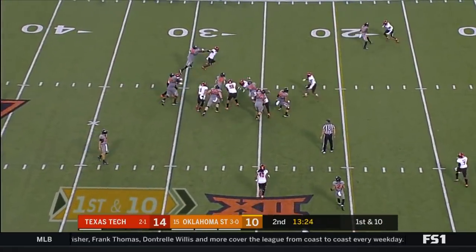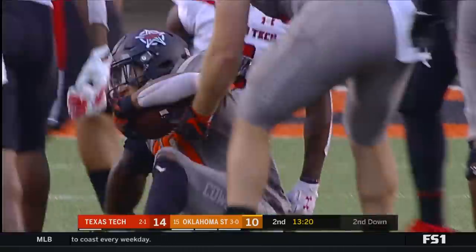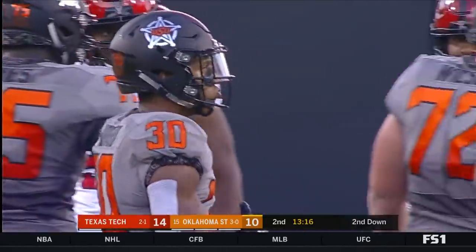27-yard pickup. Hubbard, left side. He's close to another 1st down after a pickup of 8. And once again, they go fast.